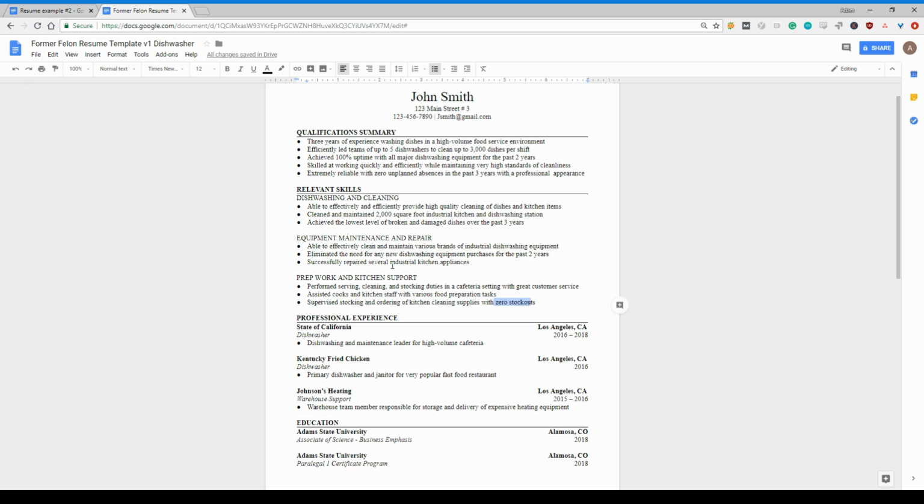Like, for a dishwasher, did you reduce the number of hours needed to clean the dishes by 2 hours a night? And if it's 2 hours a night for 200 nights a year, you reduced the amount of work needed by 400 hours a year, which is huge. Because if you're getting paid $15 an hour for 400 hours, that's a lot of money that you saved your company over that year just by making those small changes. And being able to include those numbers is really going to make you stand out as an employee.